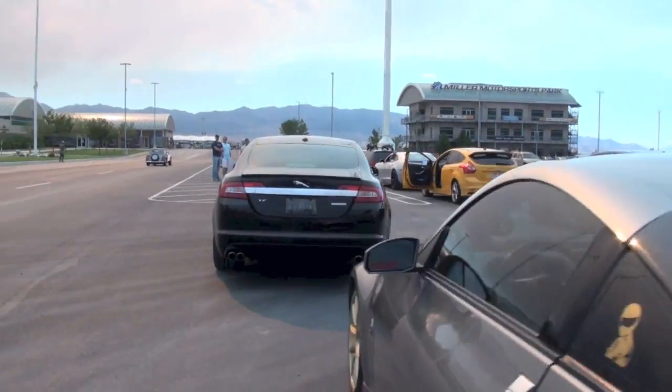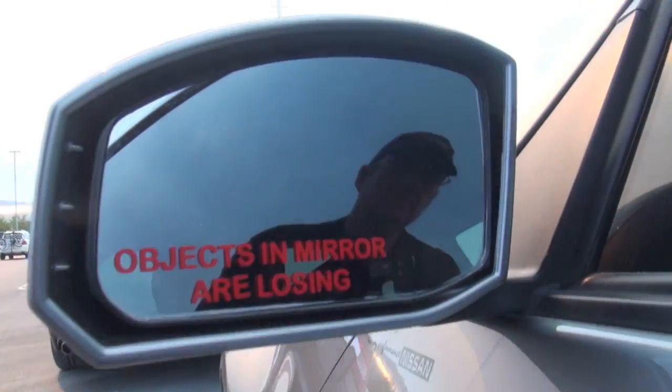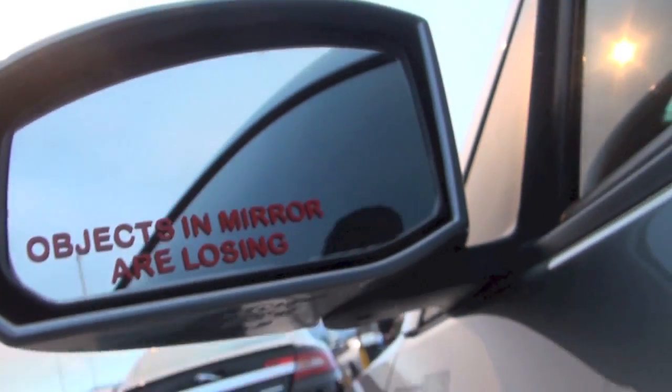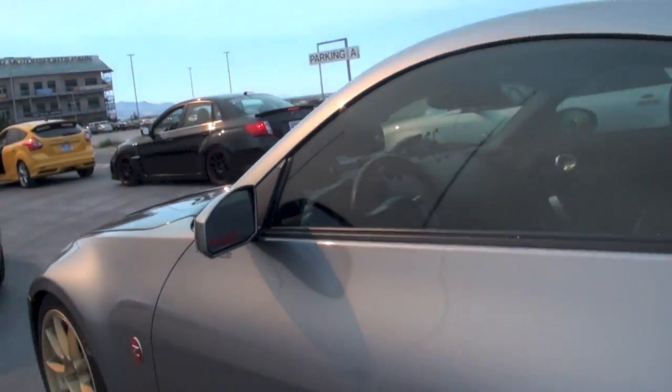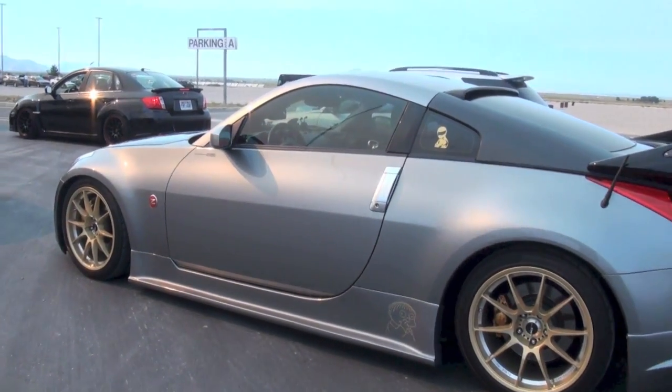Wrapping it up, check out the vids on the track, and hopefully this will hold true. Objects in mirror are losing. Lighten up, man. Killer 350Z. Love it, love it, love it. Here we go.